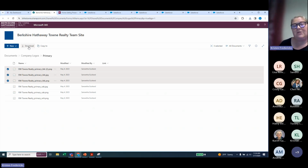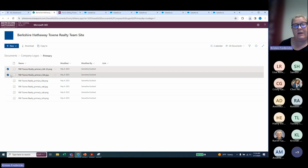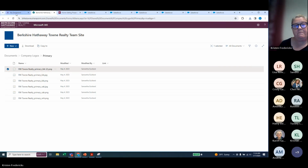If I were to try to download multiple logos at one time, notice that it's going to download a zip file that I would have to open and then extract. Everybody should have the ability to open and extract zip files on your computer. But if you just want to download the logo by itself without going through the zip process, download them one at a time. Just use the one click there. I was glad to get back to show you where those logos are, because that's one of the questions we get all the time.